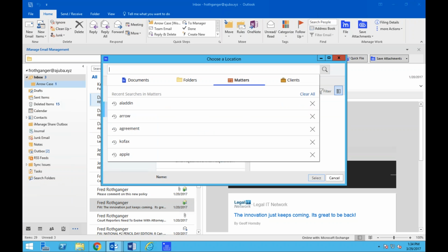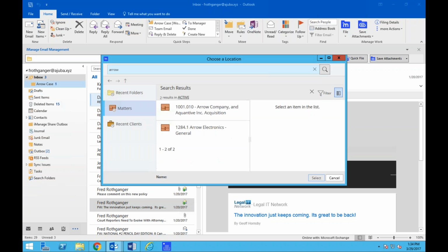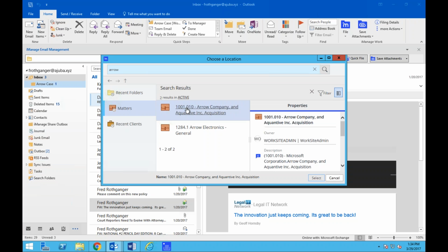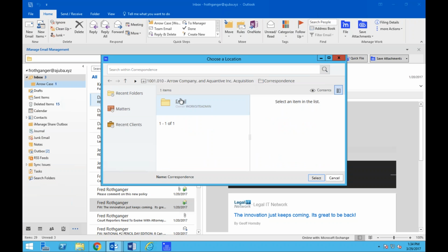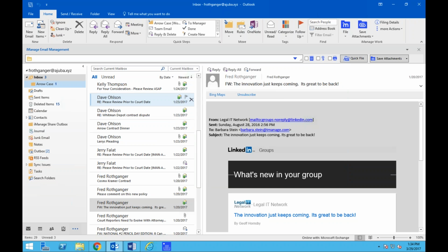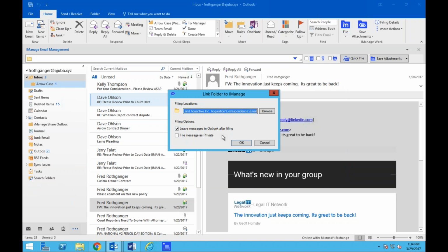In this case, I'll just do a search. Let's search for arrow. And now I've found the matter file that I'm looking for. I'll browse into it, go to the correspondence folder and select email. And once I select that, it links that Outlook folder to this location in iManage.